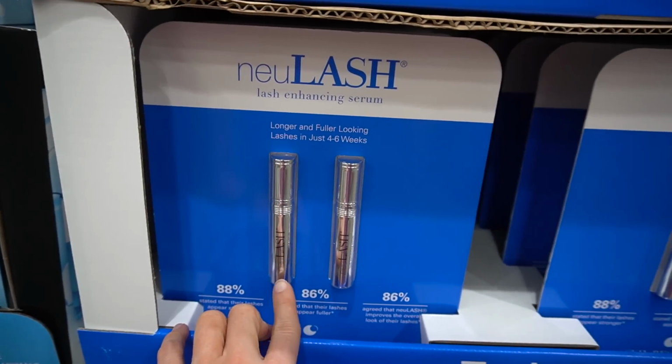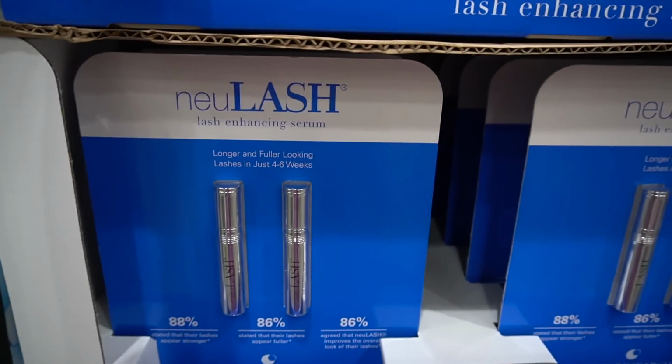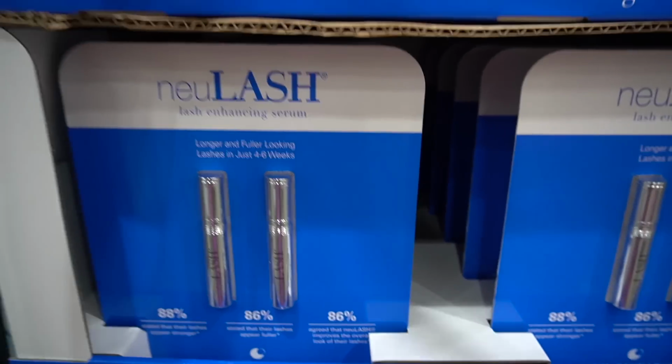Alright, so New Lash is a lash growth serum. It has prostaglandin analogs in it, a prostaglandin analog. You gotta be careful with those.